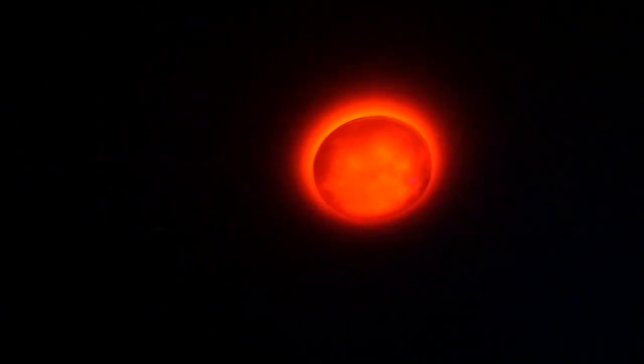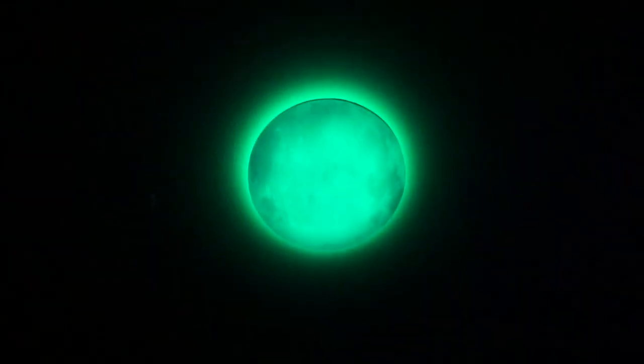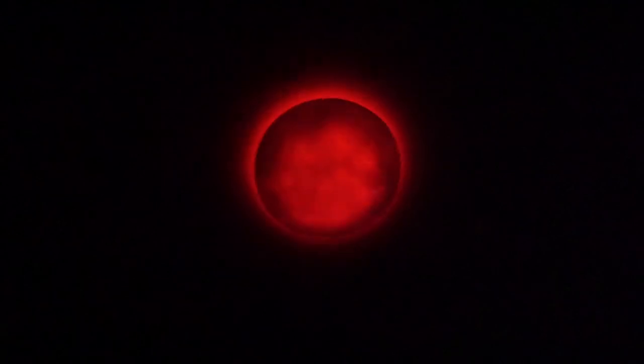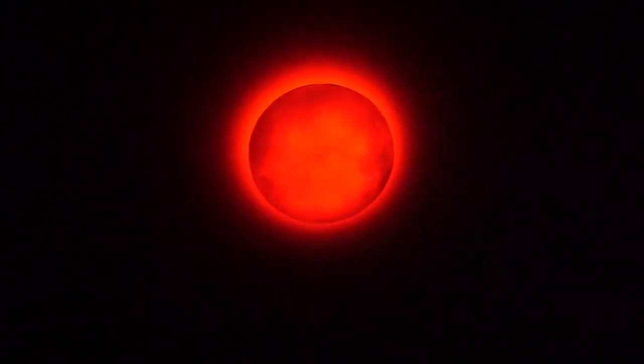And you can change the colors on it. Can you change the colors for it? Oh, now it's green. Ooh, there it goes. Now it's blue. Ooh, that looks like the real moon, huh? Whoop, and now it's purple. Red. Oh, then it's back to red.